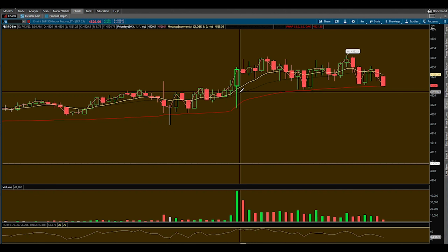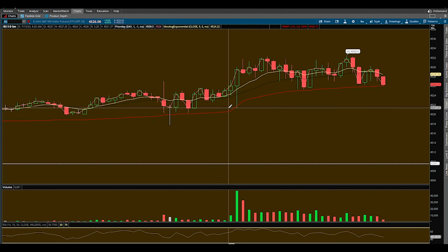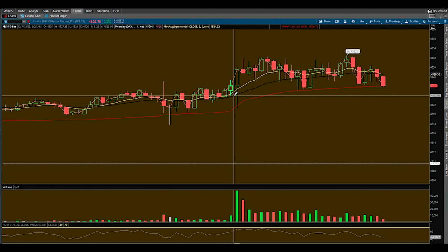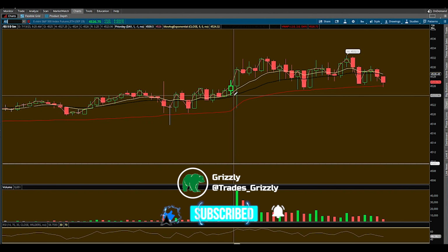What I like to see if I'm taking a VWAP bounce, I don't want to see it be right at it and barely touch it. I want to see a little push down, catch it off that bounce, scalp the move back up. And that's all I have for this video. That 4,500 SPX level was a resistance level, a big level, whole psych number. And that was a trade for the day.